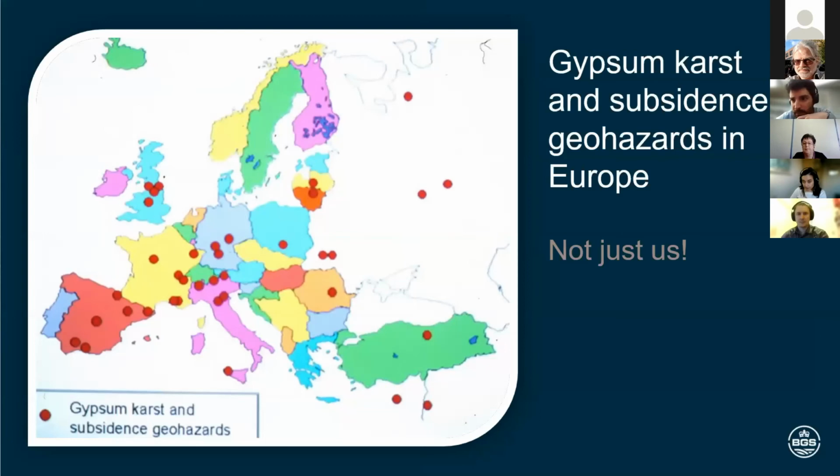So just a couple more slides to finish up here. And as you can see from this map, it's not just us here in the UK that have this problem. You can see there, Madrid, areas in northern Italy, Ukraine, Turkey, Germany, etc. Many, many more. So essentially anywhere gypsum or soluble rocks occur, there is a potential problem. So we're not alone in this, despite Brexit.